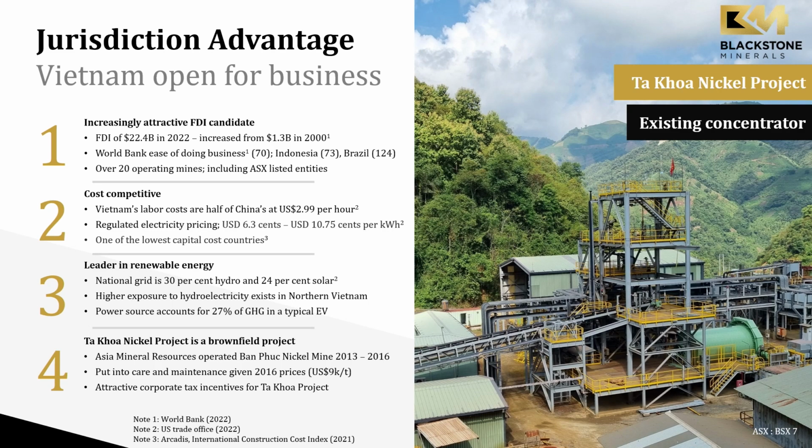We have access to very low cost hydropower through the grid, and very, very low capital intensity. We have access to great renewable power, where 50% of the grid is actually on renewable power, which obviously gives us a very, very low carbon footprint and improves the attractiveness of our products to the final customers. There's a couple of other ones as well.